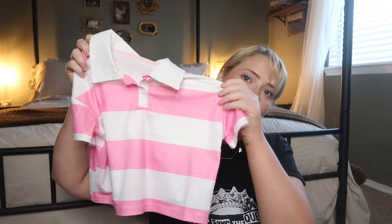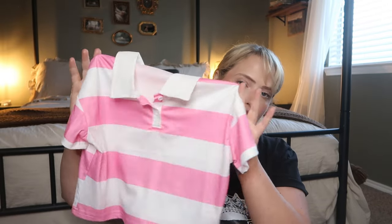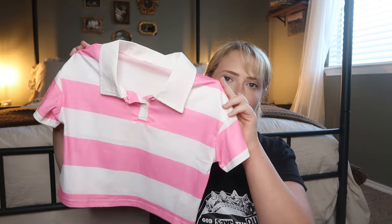And I got her this, she's also really wanted a rugby tee, and I got her this little rugby polo that is baby pink. It's a bit more boxy and cropped. This just brings me back to when I was a kid and the rugby tees or the rugby long sleeves. I think they were from Target. I can't really remember, but I want to say they were the Mossimo ones and they were long sleeve. They were all the rage when I was a kid, and so it's so fun to see them kind of come back. But this looks so cute paired with the little white tennis skirt.